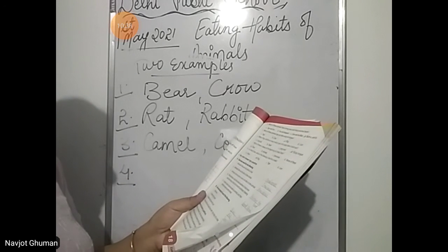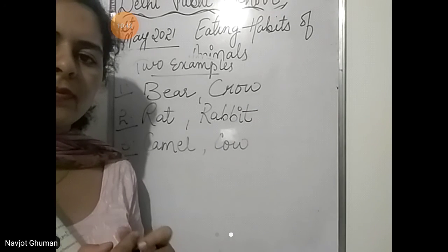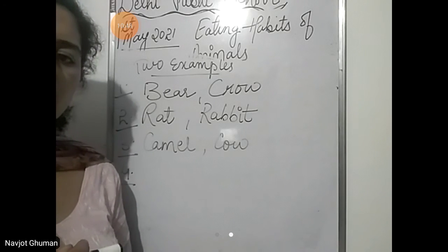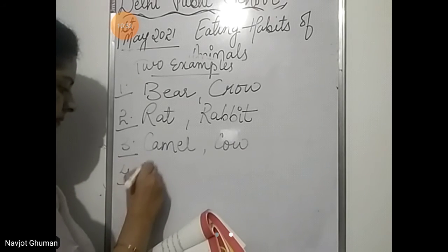Animals that suck liquid food with the help of a tube. We know that insects have a tube with the help of which they suck their food. Write two examples of any two insects. You can write any two insects. I am writing butterfly and bee.